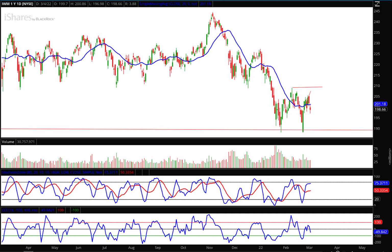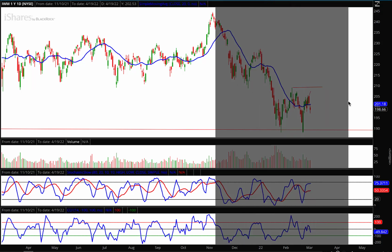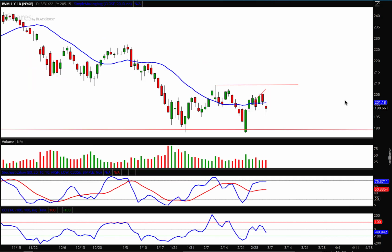I'm AJ Monty, and this is a one-year daily candle chart of the Russell 2000 ETF, ticker symbol IWM. As I zoom in here, you'll see that I left my lines on the chart from last week where I said we would most likely move up. We did that. We didn't quite hit that target number right there, but we did pull back at this key resistance area right there as we expected.